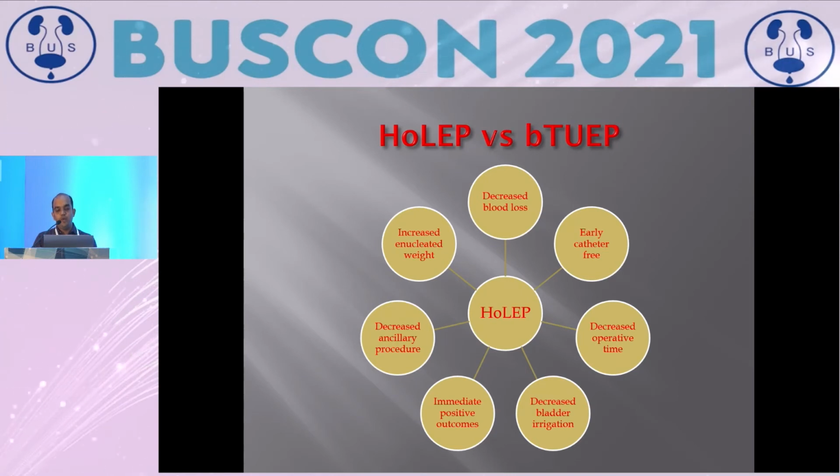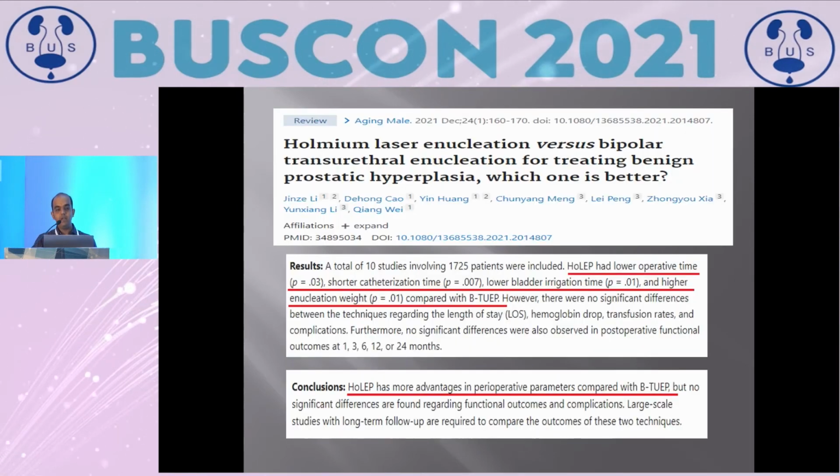HoLEP has the following good points: there is decreased blood loss, it makes the patient early catheter-free, decreased operative time, decreased blood irrigation, immediate positive outcome, decreased ancillary procedures, and increased enucleate weight. This is a review article showing HoLEP had lower operative time, shorter catheterization time, lower blood irrigation time, and higher enucleate weight when compared to bipolar TURP.